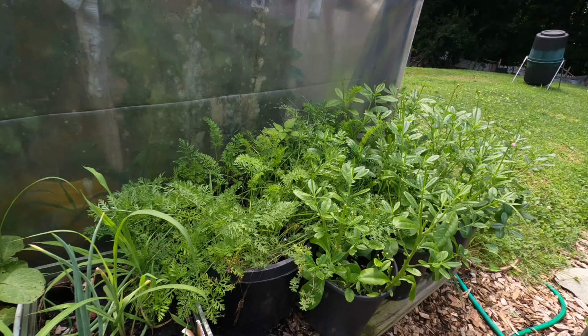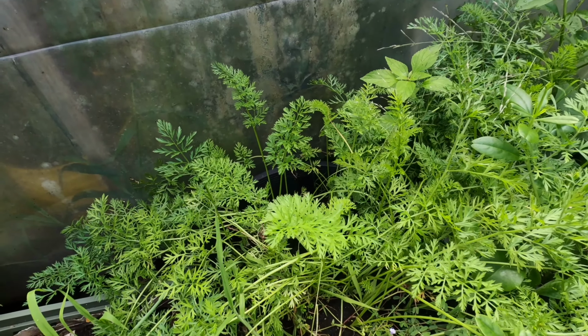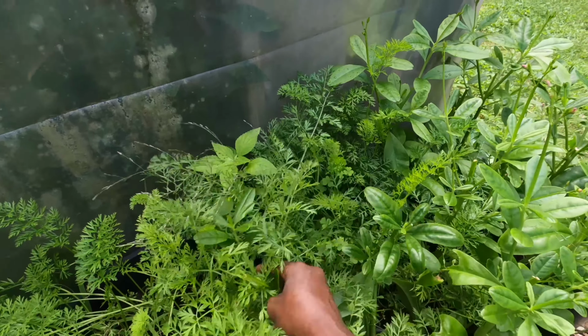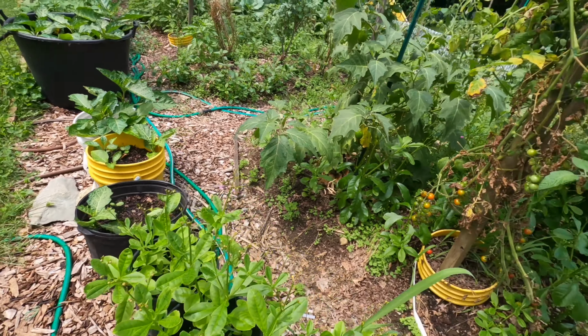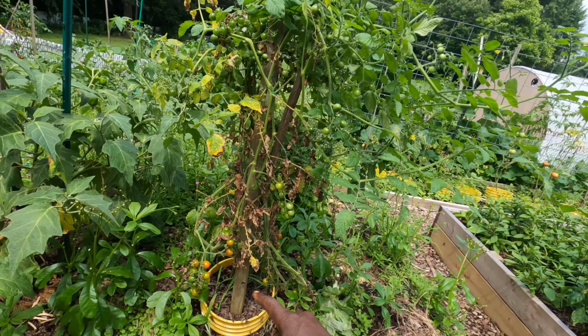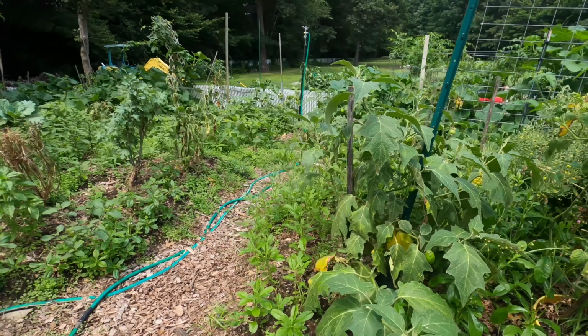And on the side over here, we have carrots. Carrots are really doing well. They're coming along great. We have carrots in two containers over here, and the rest are water leaf. And then we have more cherry tomatoes over here. We have garden egg over here.